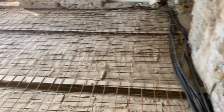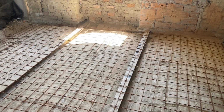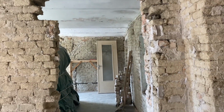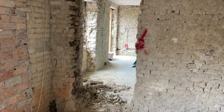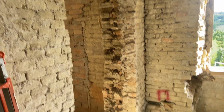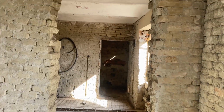So they've been putting in the rete on the floor where they will pour cement. They have opened up this doorway, which will become an archway. They have cleared everything, all the crap that our old Muratore left behind. Our new Muratores have also opened up what will become the doorway into our master bathroom.